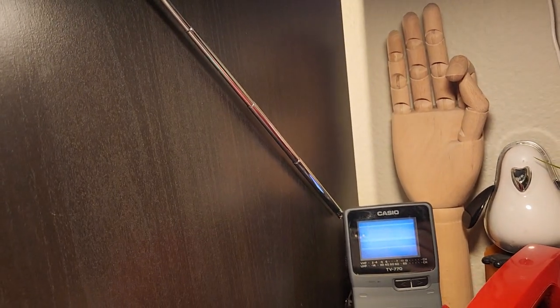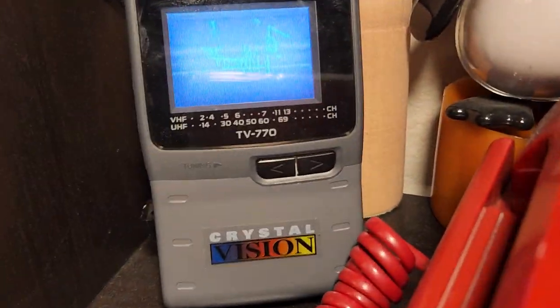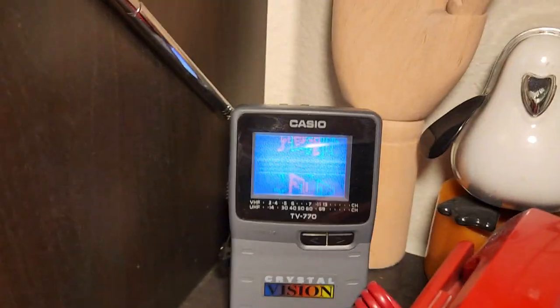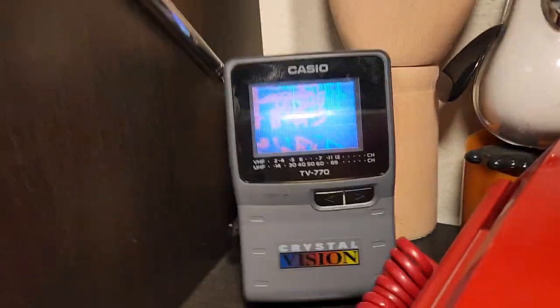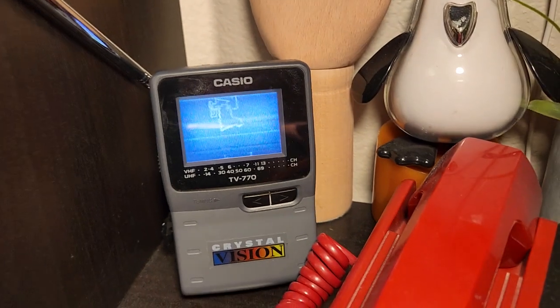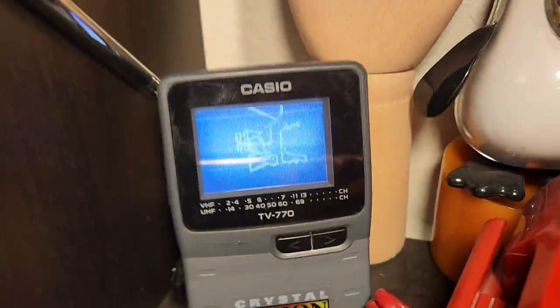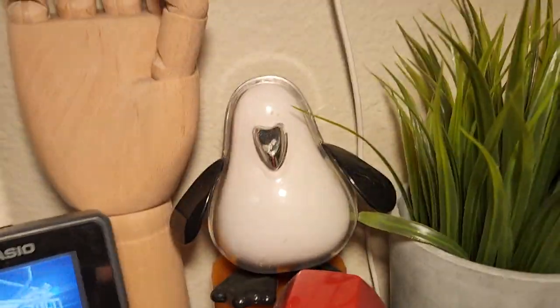So this is TV number 9, I think. Yeah, TV number 9. It's a Casio TV-770, a little analog LCD TV. I just took a wild guess and said it was from like 2001, like February, but I got it from Goodwill with the little carrying case for like $10, $12, somewhere around there. It's a cute little TV that I just keep in my little display next to my iPenguin.